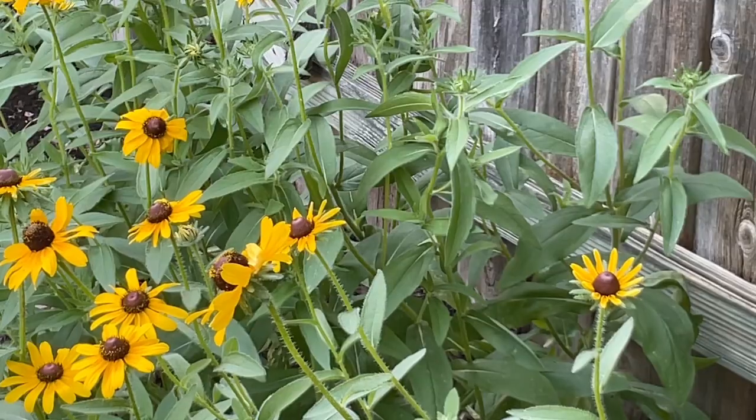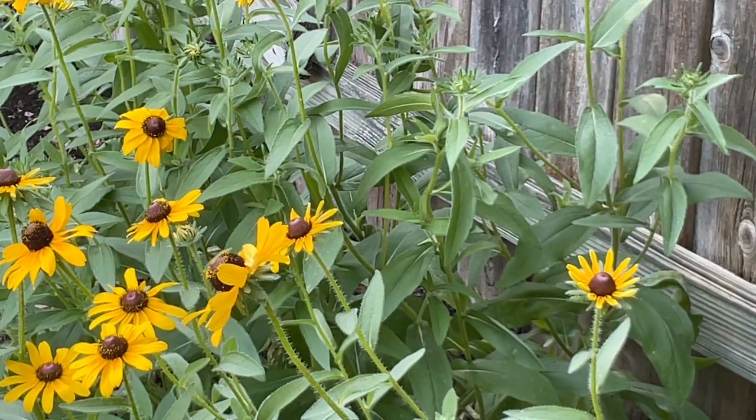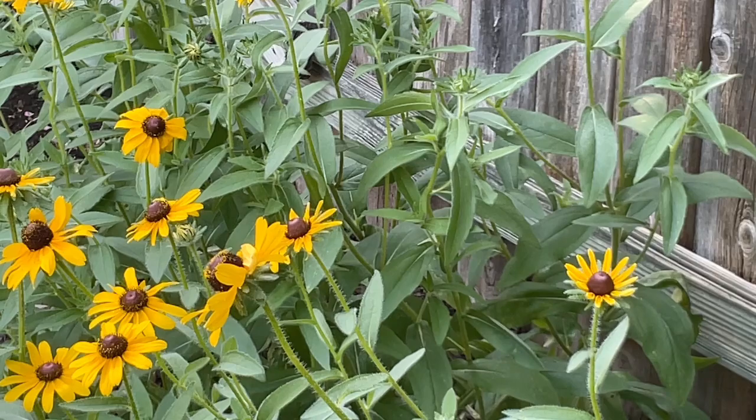Last year, these black-eyed Susans were gorgeous. When they started dying, I pulled them, planted other things, but by then it was, into the end of June, beginning of July, and frankly, it was too hot for most plants to get started.